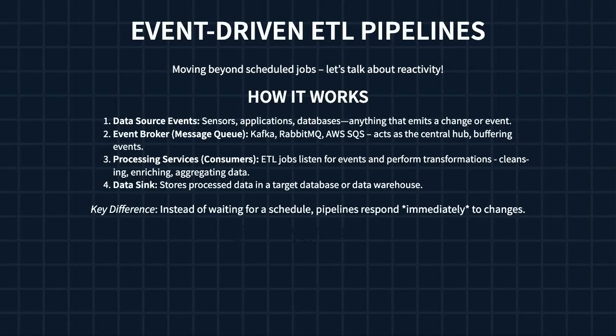Okay, so let's shift gears and look at event-driven ETL. Traditionally, we'd set up scheduled jobs to pull data regularly. But what if the data is constantly changing? That's where event-driven pipelines come in. It starts with an event. Think of it like a notification saying something has changed. This could be anything from a sensor reading to a new order placed.